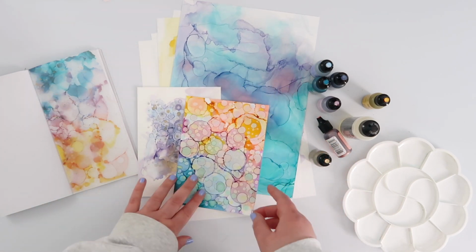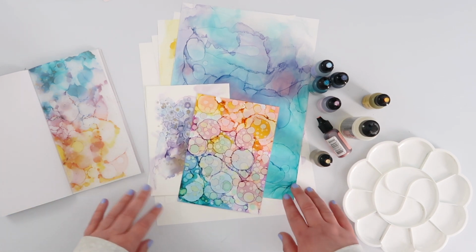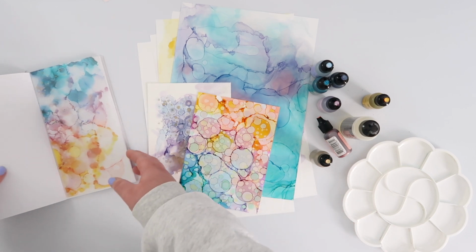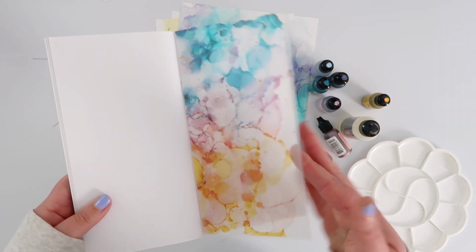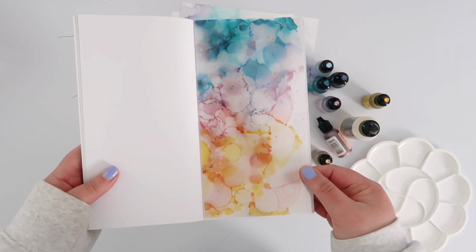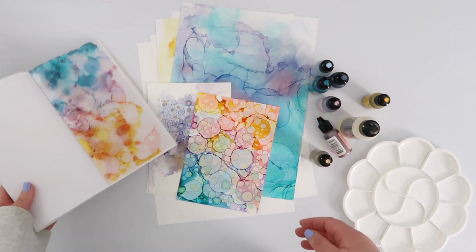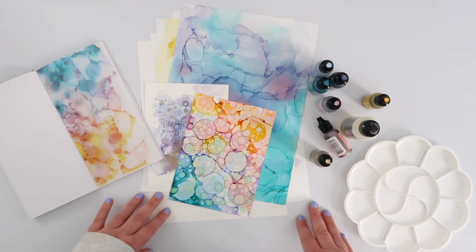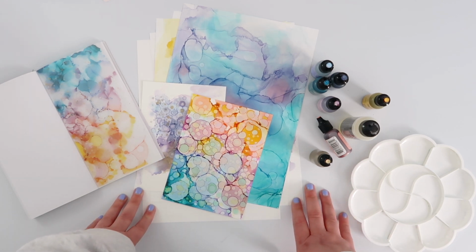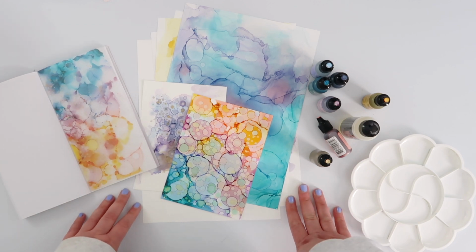I've been using Yupo paper, and I bought a different sort of synthetic paper, which is a lot thinner but a lot cheaper, so good for my practicing. And I've even done some on transparencies, which are perfect for putting in your pocket page notebook. So this is something that I'm really enjoying. I'm gonna enjoy exploring a little bit more, and hopefully you will see that in my One Little Word process very shortly.